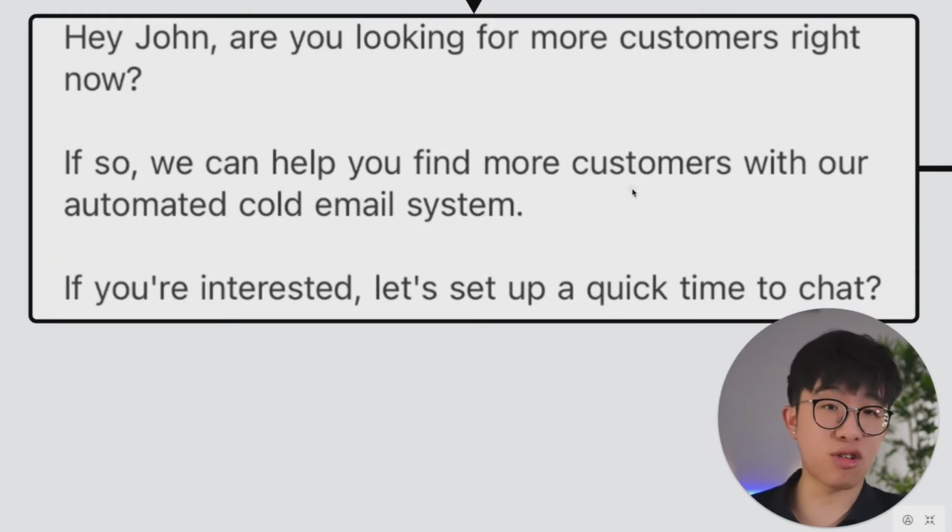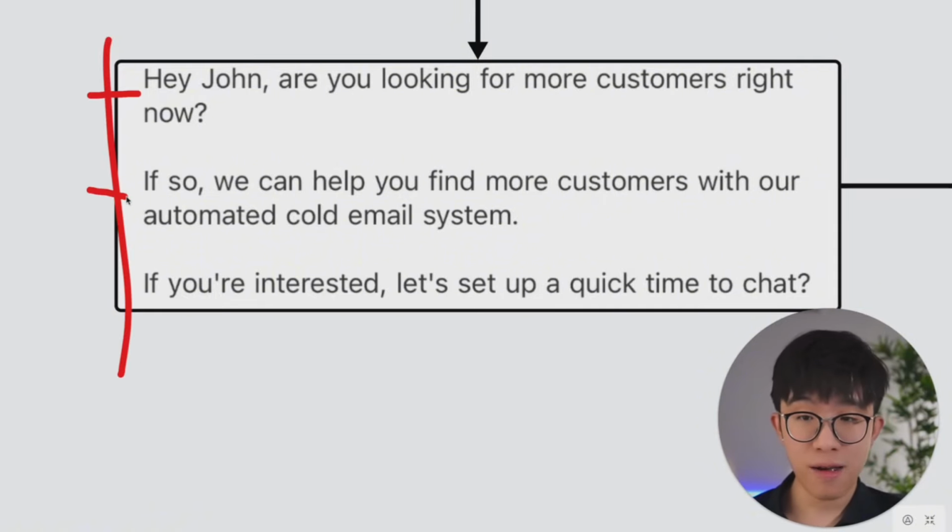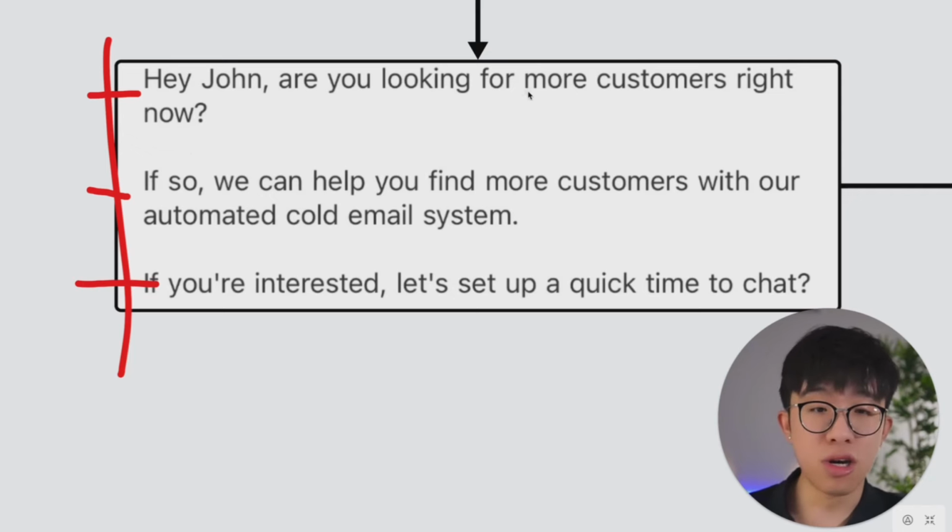You just want to be as direct as possible. And here's a screenshot of a cold email that I sent for myself and that landed me a client, right? As you can notice, it's very simple. It's literally 3 lines long, right? I literally say, hey John, are you looking for more customers right now? If so, we can help you find more customers with our automated cold email system. And if you're interested, let's set up a quick time to chat.